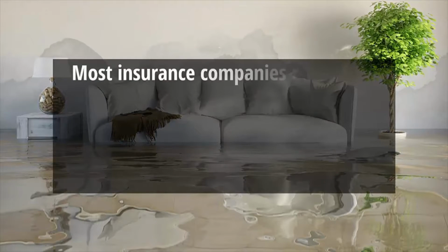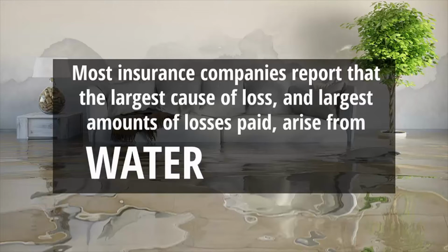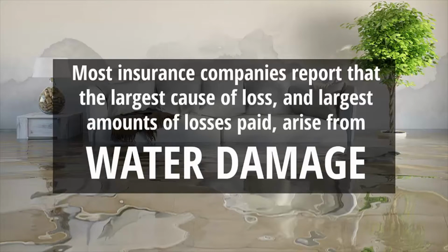Most insurance companies report that the largest cause of loss and largest amounts of losses paid arise from water damage. Insurance policies do a good job of providing coverage for water damage that occurs inside the home from sources also located inside the home. For example, water damage as a result of a burst water pipe. However, there are two segments of water damage coverage that you need to be aware of, and they should be added to most homeowners' policies.